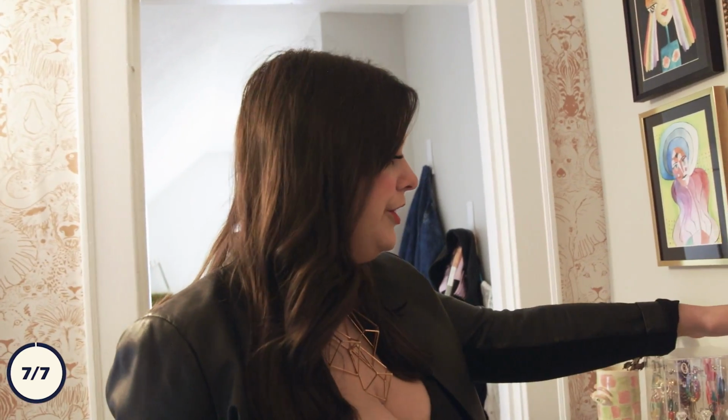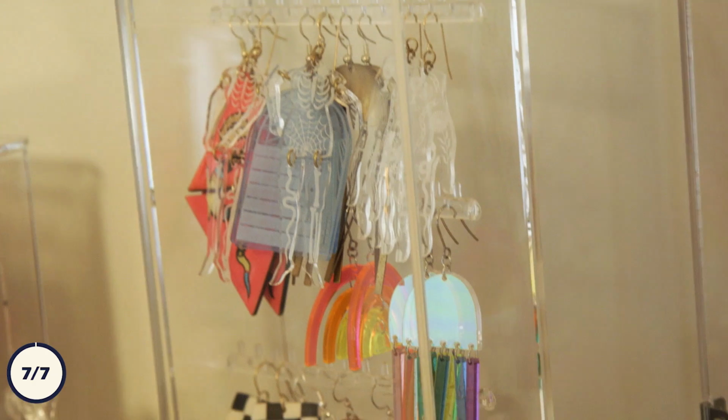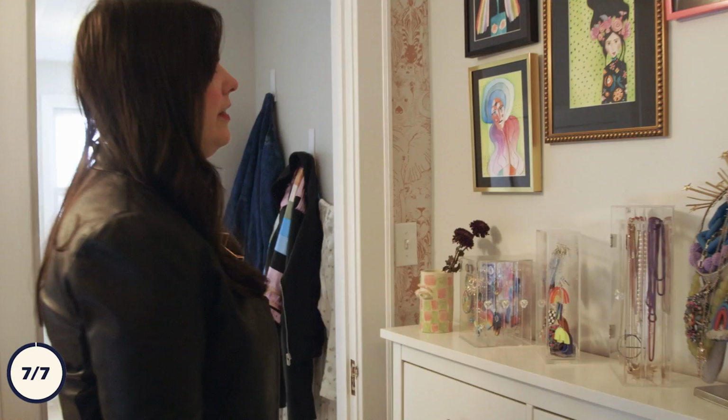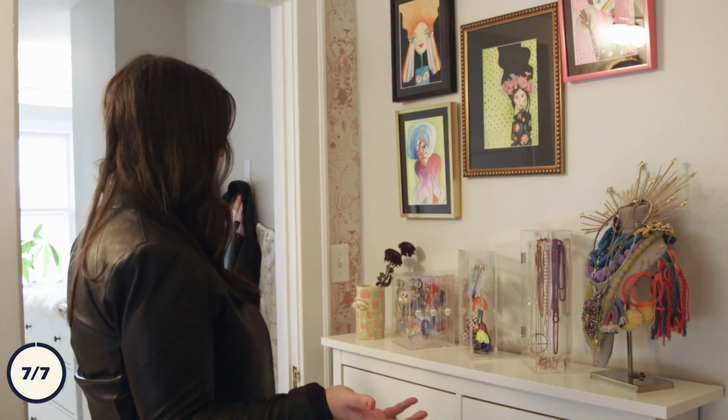Also, if you have nice jewelry, show it off, you know? That's why I have these in clear cases. A lot of them are handmade by local artists. You know, I like to think of them as little mini pieces of art in and of themselves.